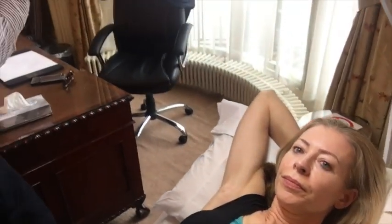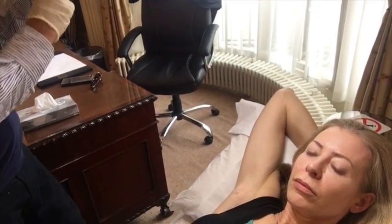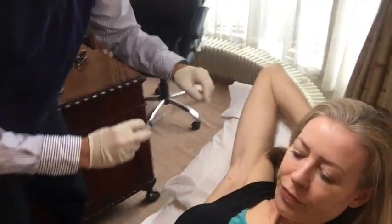Okay. Easy procedure. So you've got the Botox in the syringe. I've got no anaesthetic in my armpit because these are such small, tiny pinpricks of injections that... So we've used Allergan Botox. We dilute it with 4 ml of saline solution.